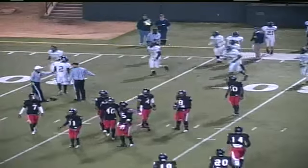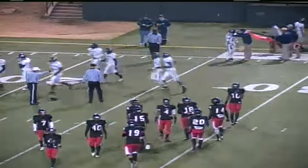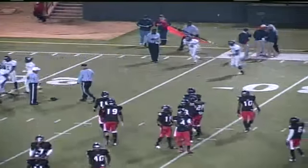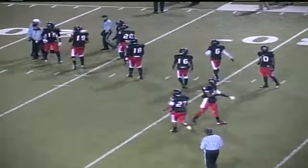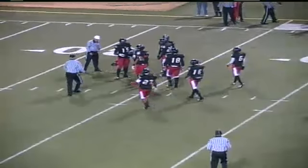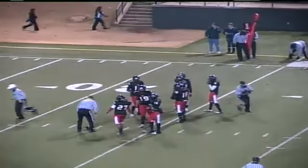Number 14 there for Tattnall threw his hand in for the fair catch and then turned his friend Nick Overton loose, but with no protection. So luckily officials blew it dead. So Tattnall's going to start first down on their own 23-yard line.